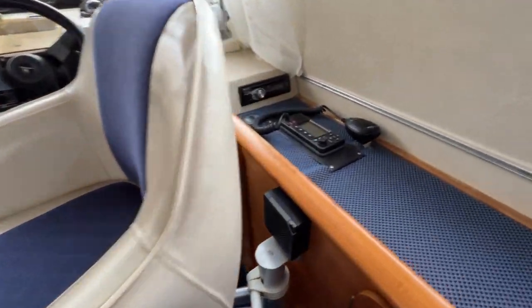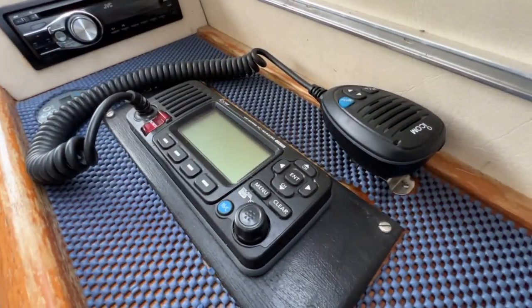So anyway, here we go on the starboard side. We can see we've got a recent VHF DSC unit. Great.